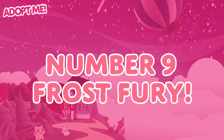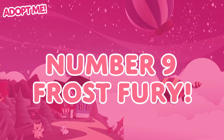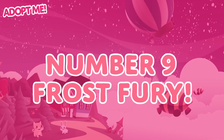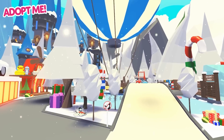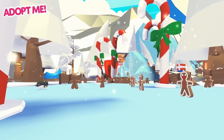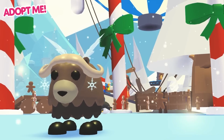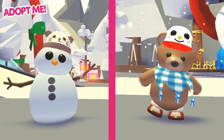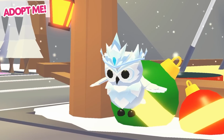Considering the Frost Fury was a pet that was only ever available as part of the winter holiday event in 2020, it's pretty impressive that it has managed to climb up to 9th place on our list today. Well, maybe we shouldn't be surprised though, because let's be fair, the 2020 winter holiday, which ran from December 15th, 2020 through to January 19th, 2021, was probably one of the coolest and best events that AdoptMe has ever seen.